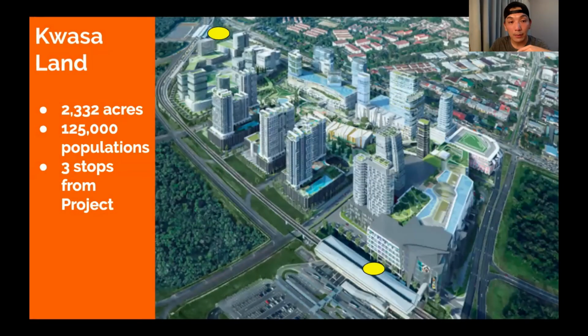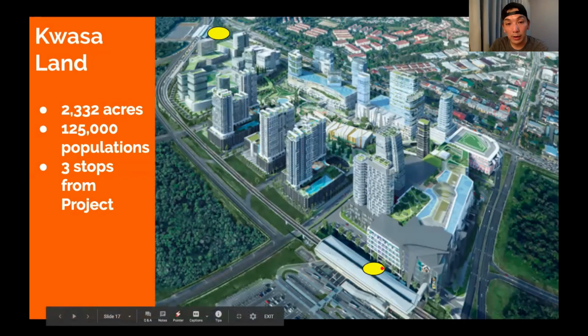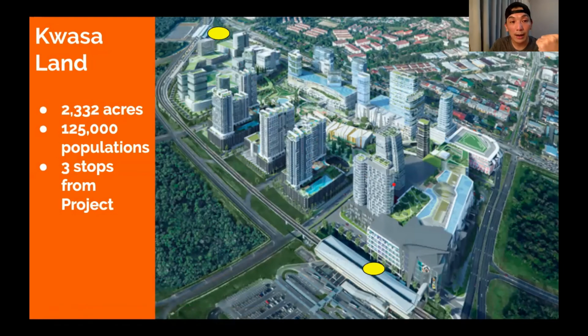All right. Then we look at Kwasaland. Kwasaland has these 2 stations, one here, one here, the yellow dots. Kwasaland is about 2,300 over acres. Remember when we go through the MRT line, Kwasaland is just about 2 to 3 stations away. So 2 to 3 stations away, you have access to 125,000 population, conservative projection. They haven't even fully developed the land yet. It's just 3 stops away from the project.